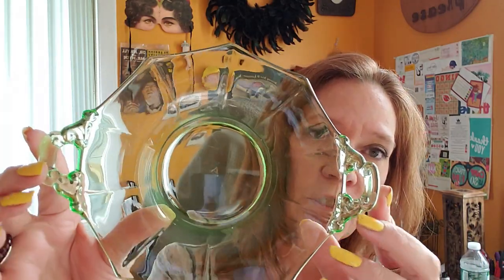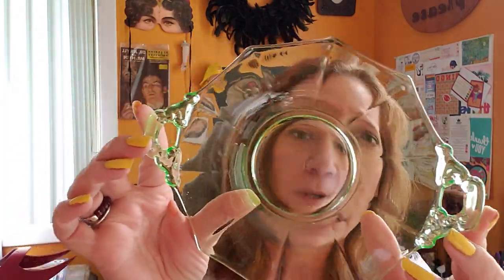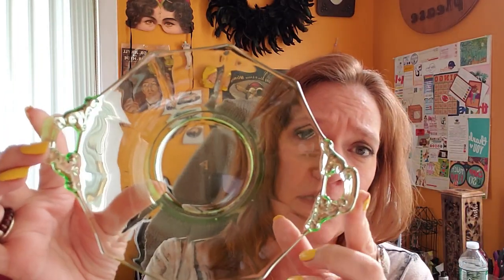So this is Cambridge, a nice, beautiful piece of Cambridge. I don't think this was ever used. I think it literally just sat on that shelf its entire life. That's what I'm going with. So that was the first piece. That's the first section. Then, more glowy.